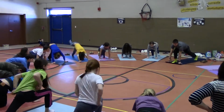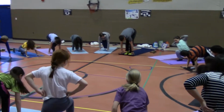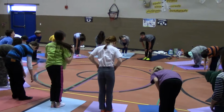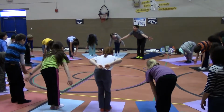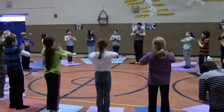Low lunge on this side. And then step your left to meet right. Forward fold, ragdoll. Hands to your shins. Inhale, a halfway lift. Exhale, you fold. And then flip your palms. Inhale, reverse swan dive all the way up. Exhale, hands through your heart.